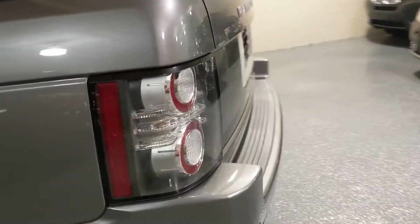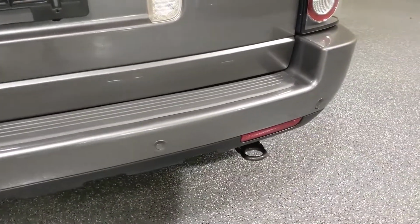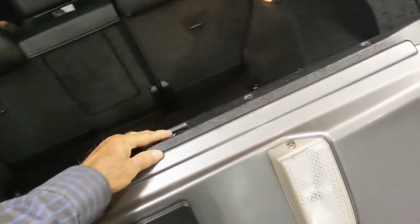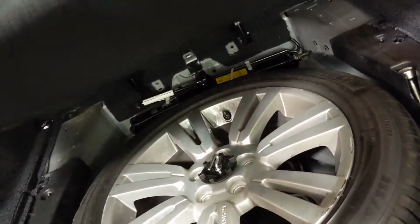Here's a look at the rear end. Has a backup camera and parking sensors. Split tailgate. Easy loading. You can actually lower the vehicle by pressing a button for when you're getting in or out, or for easy loading. Has a full-size matching wheel.